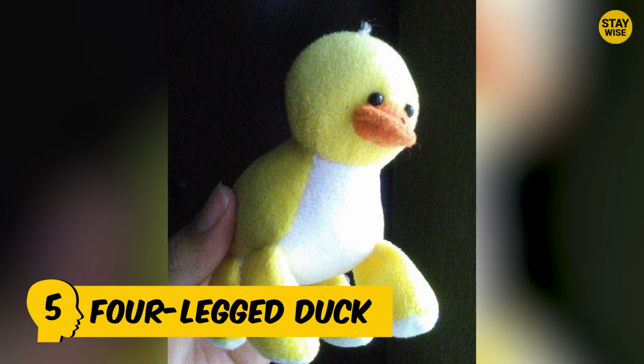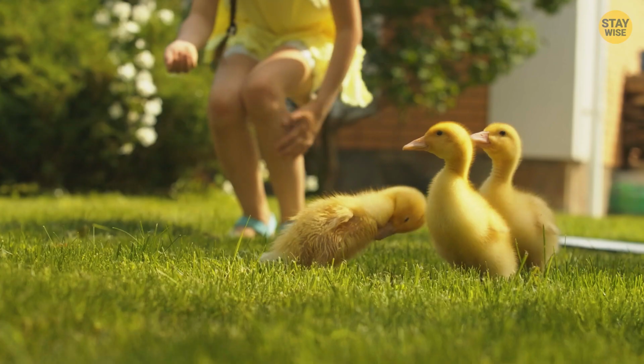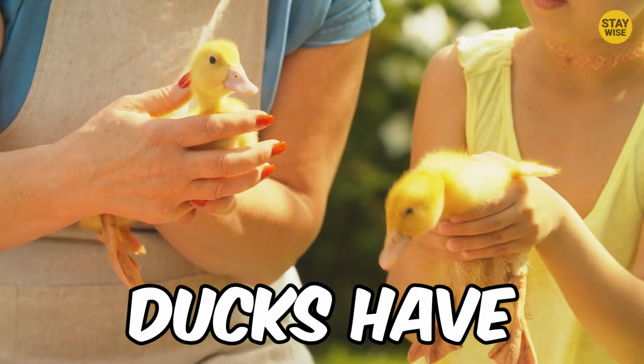Number 5, 4-legged duck. Quick question, how many legs do ducks have? 2, right? I bet you didn't have to even think twice about it. You definitely didn't think of 3 or 4 because everybody knows too well that ducks have 2 legs.